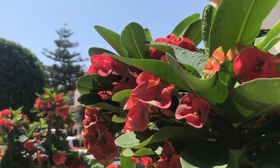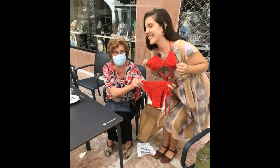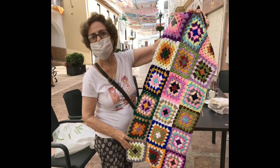And what a beautiful town. Just gorgeous, right near the foothills of the mountains and near the sea, full of gardens and beautiful people.